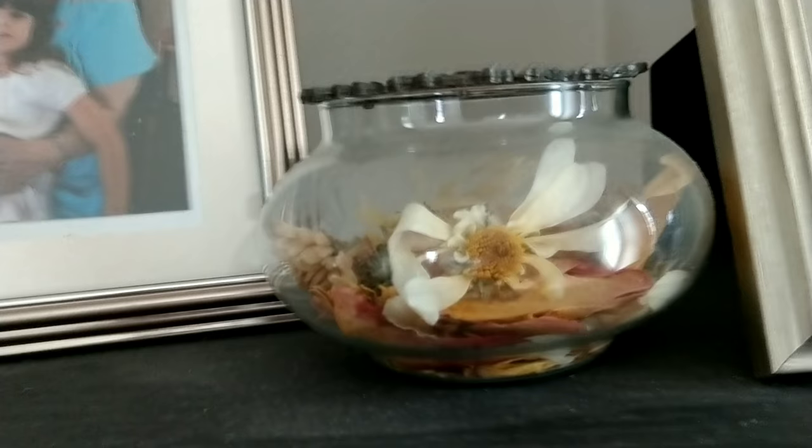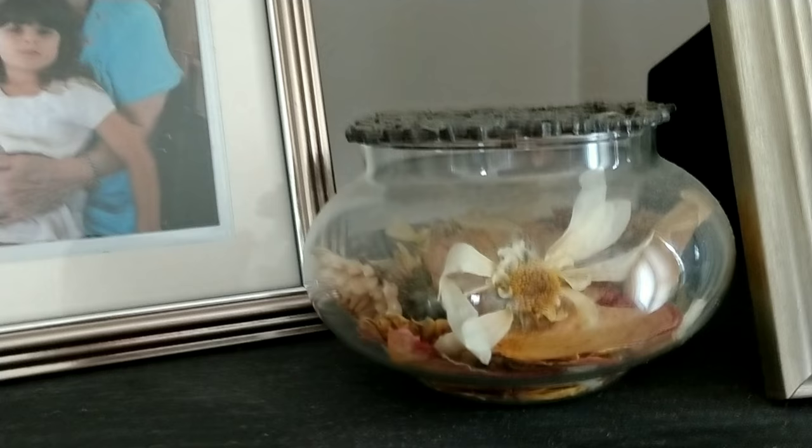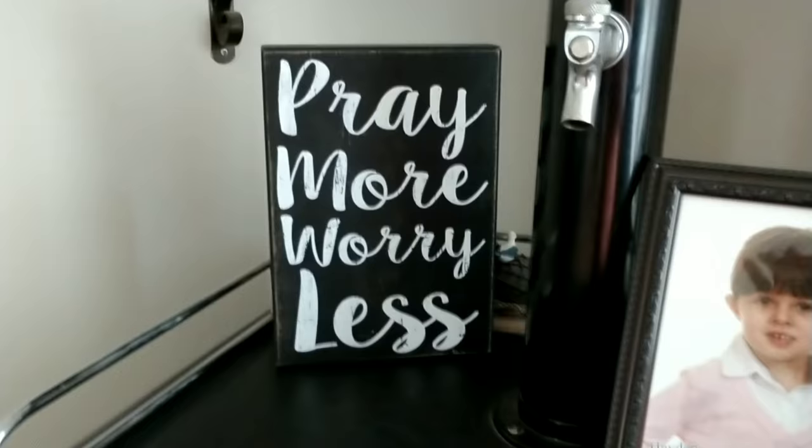These are from my mother's funeral. There's some flowers that I dried, and I just took the petals and put them in there. That's my mother's vase. April gave me that Pray More, Worry Less. Anyway, this is just what I'm working with. Just a small room. That's my son and his family. I'm wanting to get more of my pictures up.